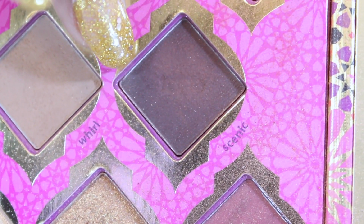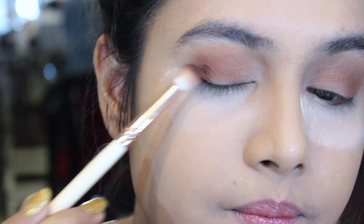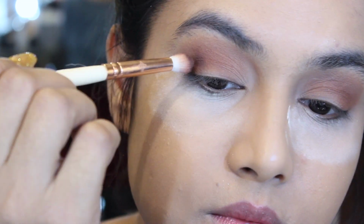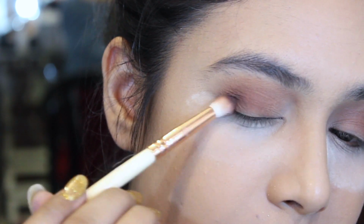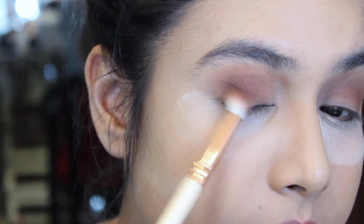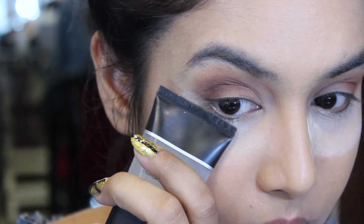Now I'm going to grab this very beautiful shade called Scenic, and I'm going to put this onto my outer V, as you can see here. And after this is done, I'm going to blend it really nicely so that it looks really nice and seamless. And I also have a trick, you'll see in a moment.